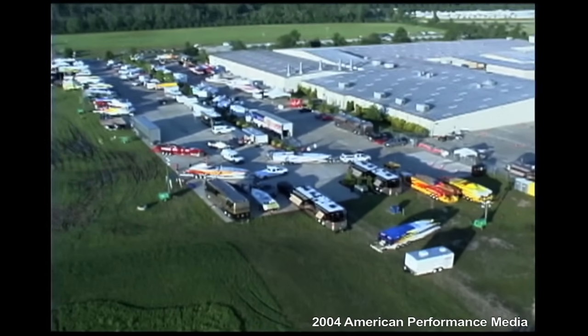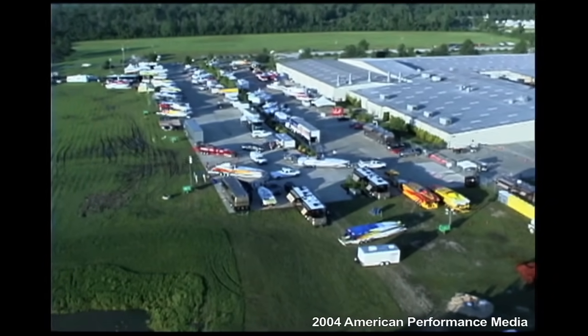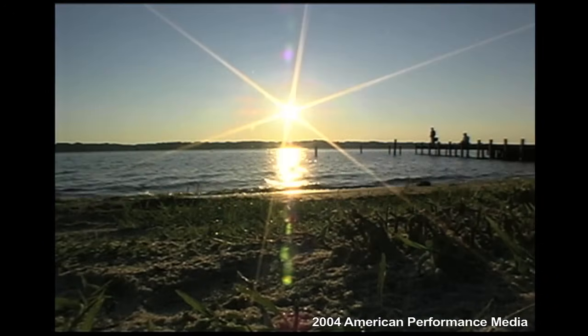And it is only a matter of time before today's record is broken, as the teams and manufacturers continue their quest for this holy grail of speed.